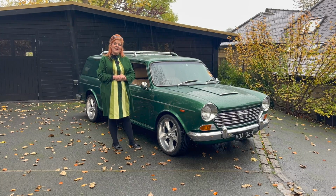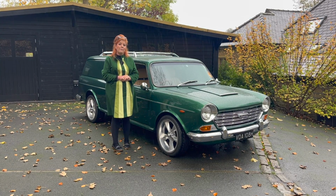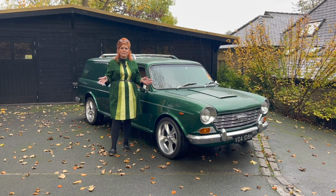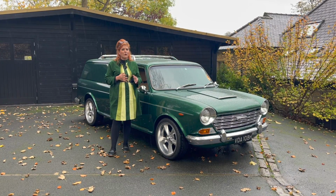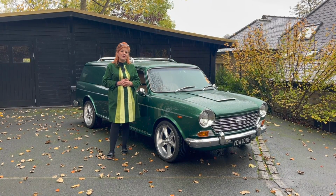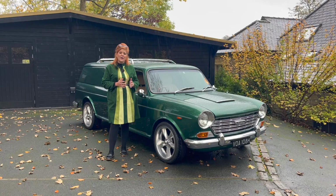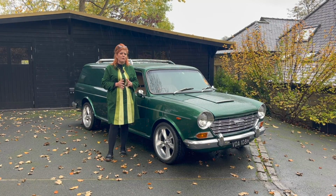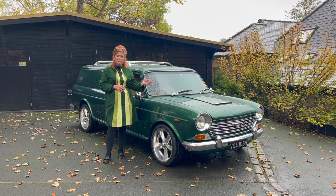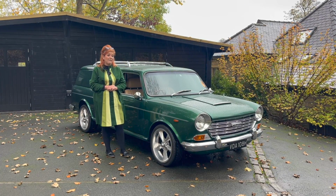We're testing this 1960s Mark II Austin 1800 ute, and it's come all the way from Australia. I believe it's one of only one or two examples in the UK, and this one is particularly special and well known around the world. It won, I think it was the modified show in 2011 in Sydney, and it got then imported into the UK, and it's lived here ever since.